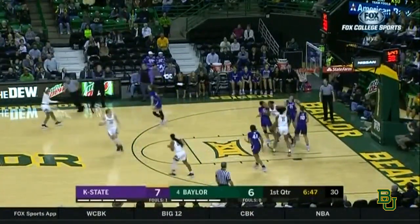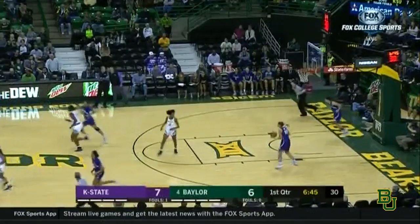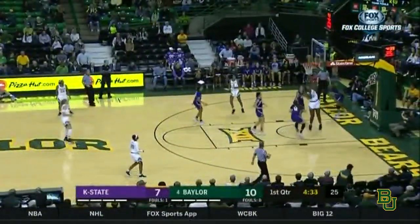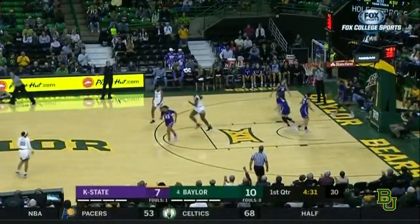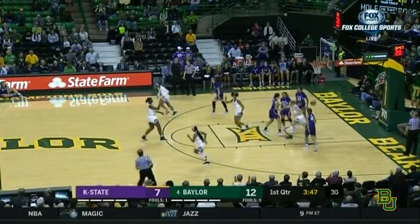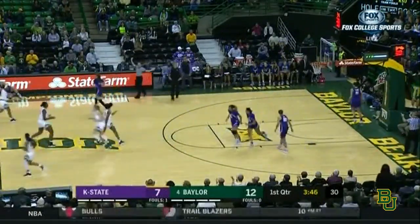Cox into Brown with four defenders around her again. She hits the bank shot. Chloe Jackson the rebound. Passes up the floor to Kalani Brown. Good hands, and she puts it in. Well, how about that pass? Nice pass tipped, but finds its way to Lauren Cox for two.